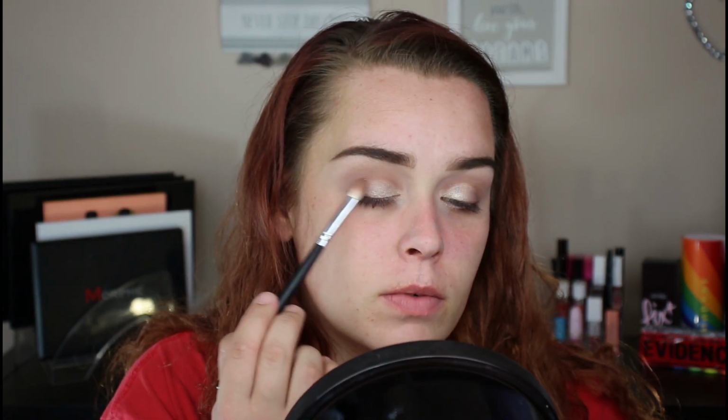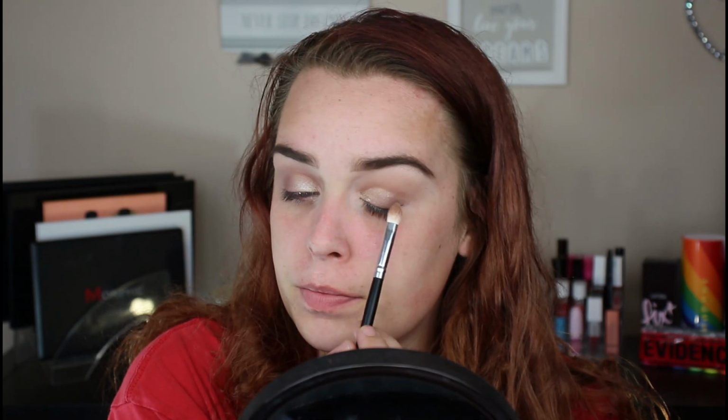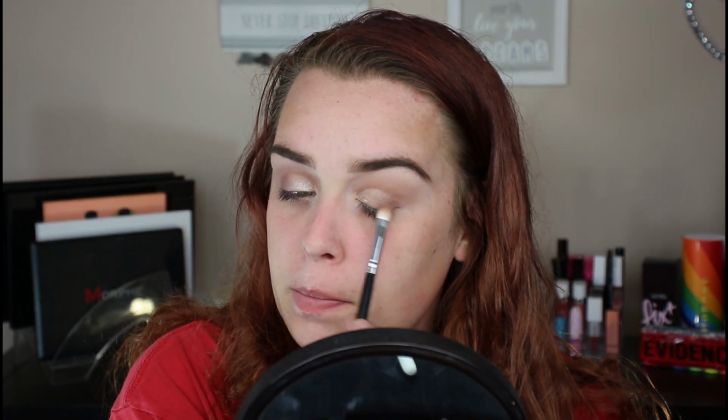And I'm only dipping in once because I want to sheer this out some, because this color payoff is incredibly intense. I'm just using what's left over on this brush to kind of blend those colors a little bit. And then I'm going to take as little bit as I can and put that on my brow bone. Girl, just because I said everything is going to be very subtle, I didn't mean highlight. And my inner corner.